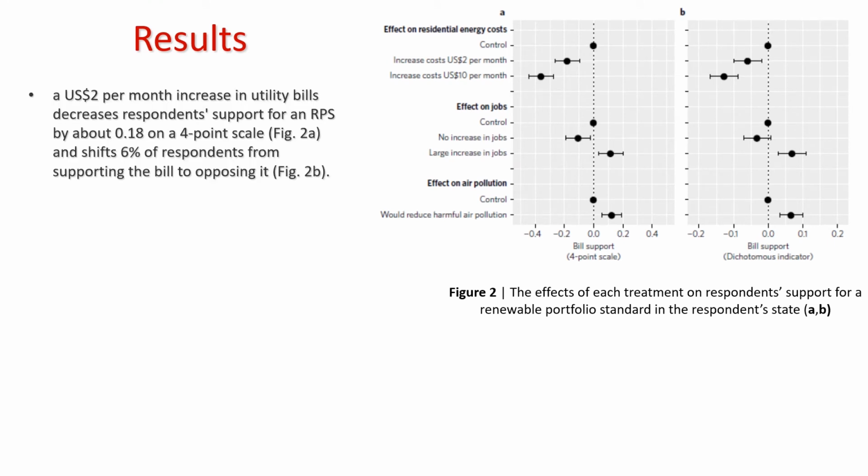The first one is that a $2 increase in utility bills per month decreases respondents' support for an RPS by about 0.18 on a 4-point scale, and you can see that in panel A of figure 2. So let me highlight that for you. That's this effect right here. And also a shift of 6% of respondents from supporting the bill to opposing it, which is right here.